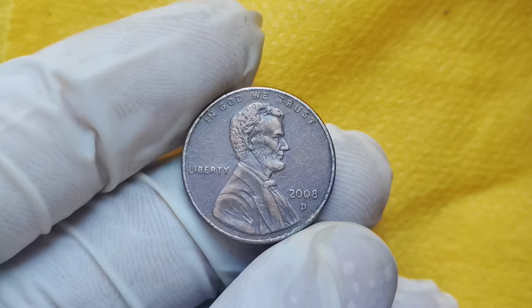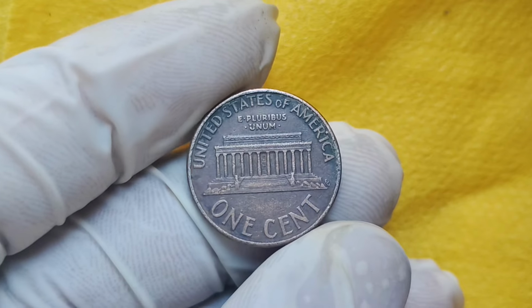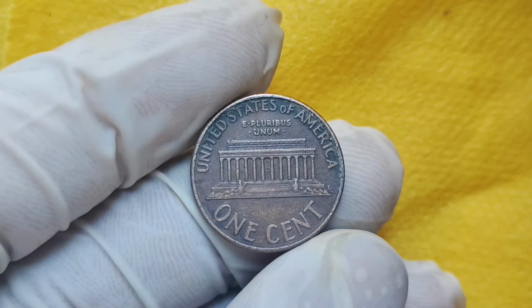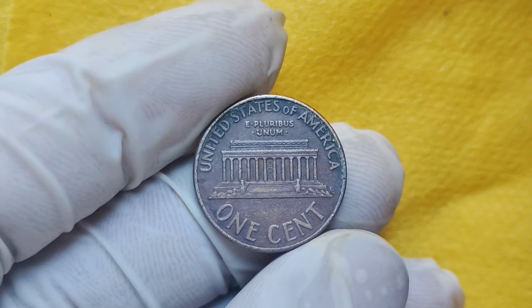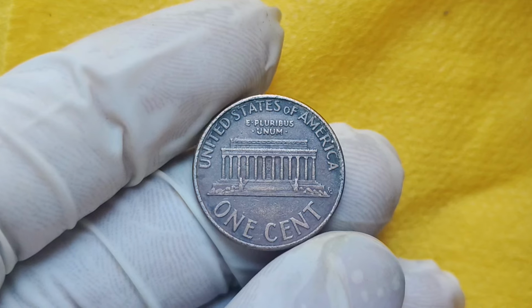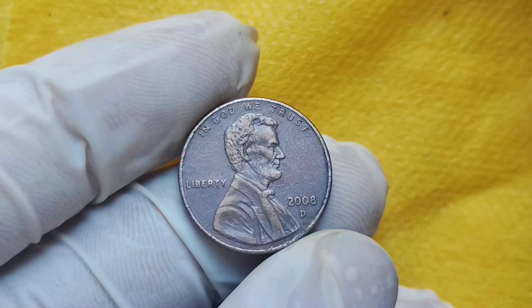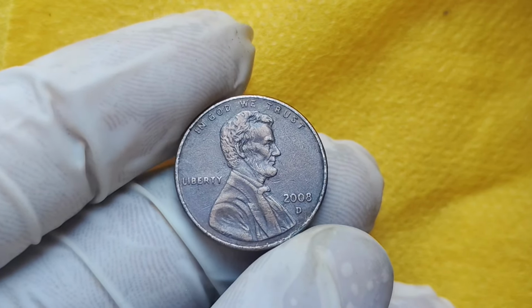Instead of being made with the usual copper-coated zinc material, it was mistakenly struck on a solid bronze planchet, which hadn't been used since 1982. The Mint accidentally created a throwback penny from the past, like a 1980s mixtape popping up in your Spotify playlist. And collectors are going wild for it.